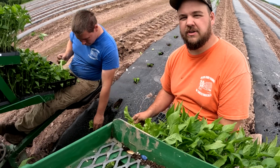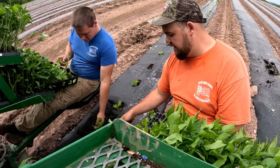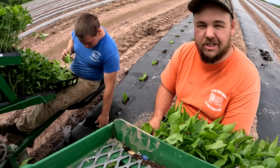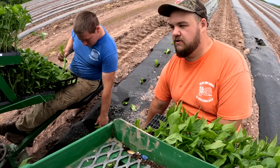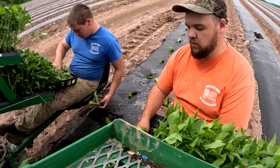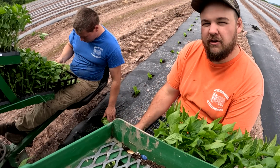Just moved a few of the trays around to make it easier on ourselves. Now Daniel and I are transplanting some lettuce. This was some leftover lettuce that we had from the garden, and we felt rather than get rid of it or just waste it, put it out here in the field. Now once we finish off this lettuce, we're gonna be done with this row because a bulk of what we have in here is herbs, and we're gonna finish off this row with herbs. So this is the herb section of the field, and once we finish off with this lettuce, we're gonna move over to the pepper section.